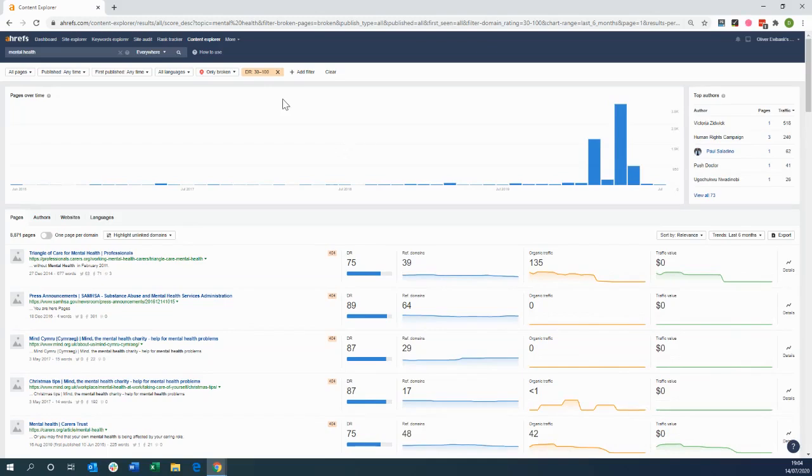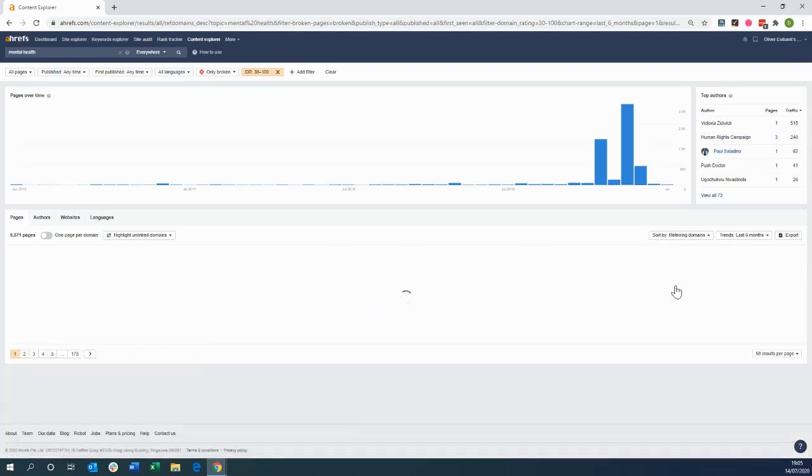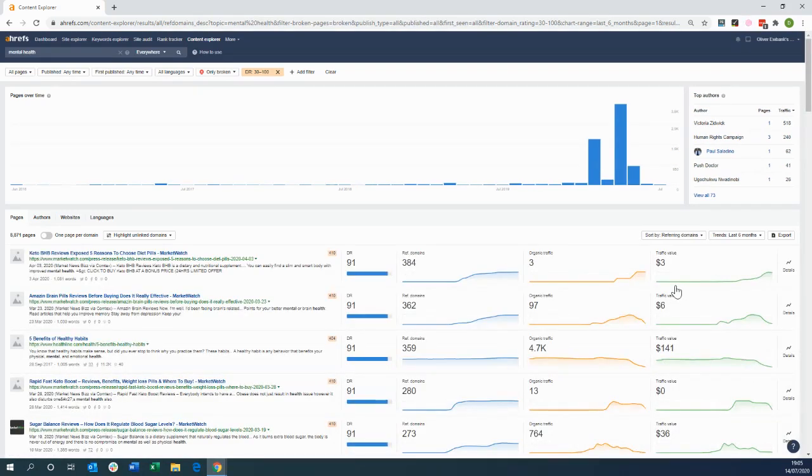So now we've narrowed those down. You might also then want to go down here and go sort by. Currently it's sorted by relevance. Now you'll want to sort this by referring domains. And what this has done is it's essentially just organized this list, or ordered it, by the number of referring domains that each page has.